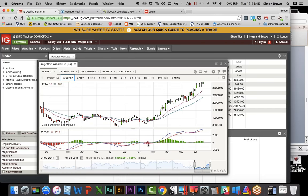So we've got red histogram, green histogram back in December. On Anglo, the entry would have been just above that high. So your entry in Anglo Gold Ashanti would have been around 135, 136 into the stock. And this is a top 40 share. I can't remember if it was back in December, because remember, Anglo Gold Ashanti's been in and out of the top 40. But you wait for it to turn green, then you say, cool.